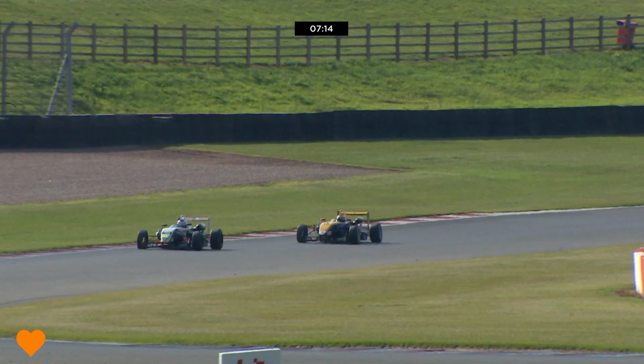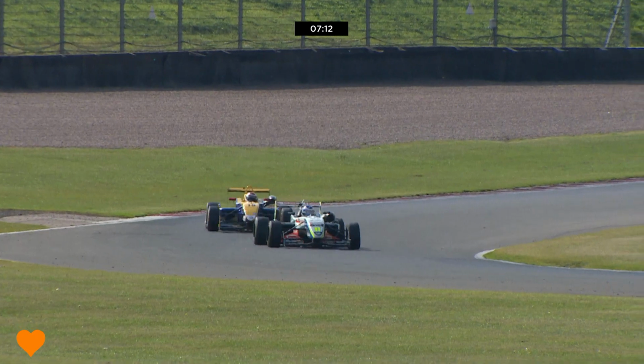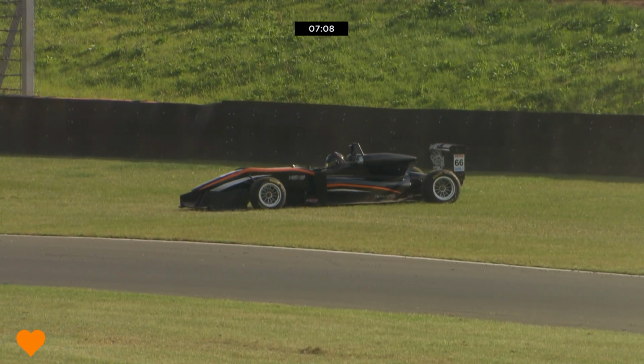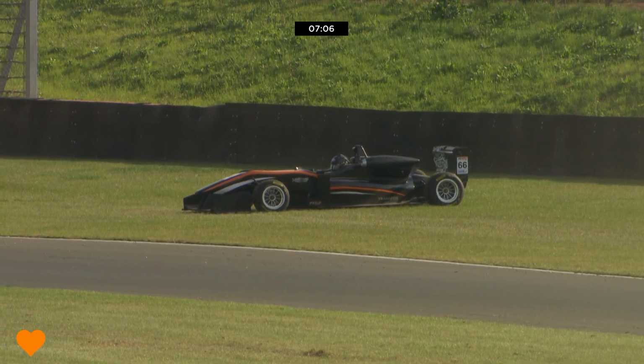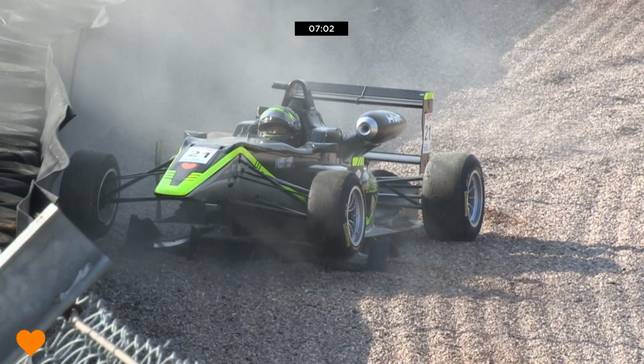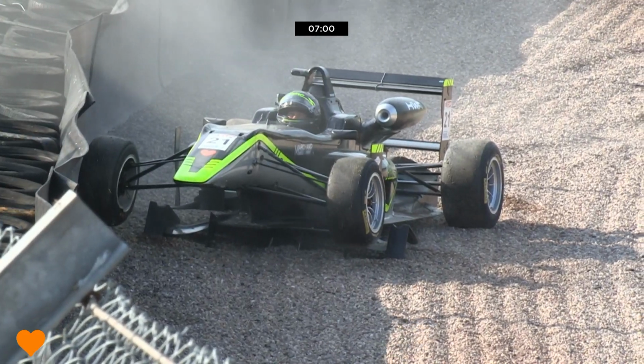Big mistake for John Corbett in the background. The car skitters across the grass, bounces into the air, and I think, yeah, that's going to pitch him off into a spin. I'm not surprised. I'm surprised he's still got the front wing on that car, because it's right, and off, I'm afraid, has gone Tony Bishop into the barriers.